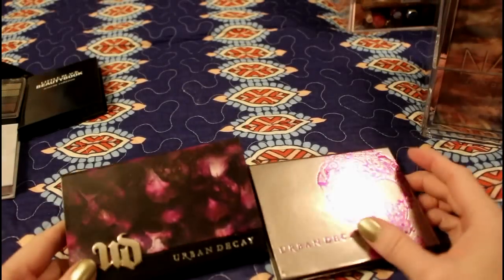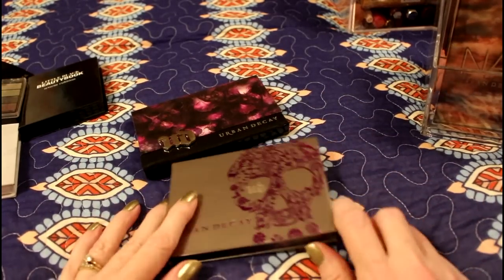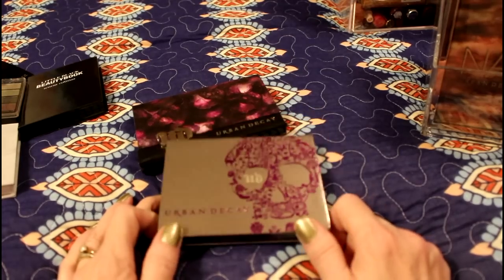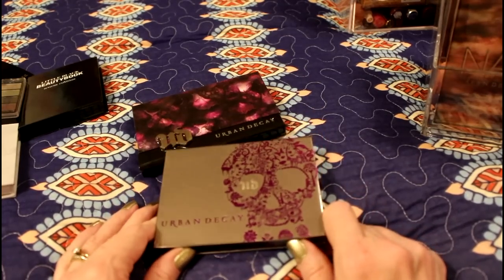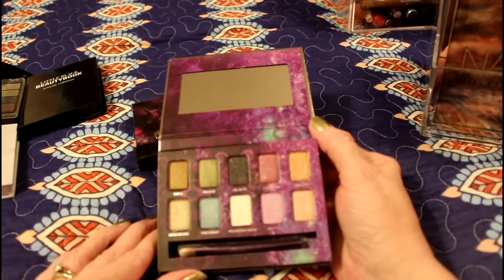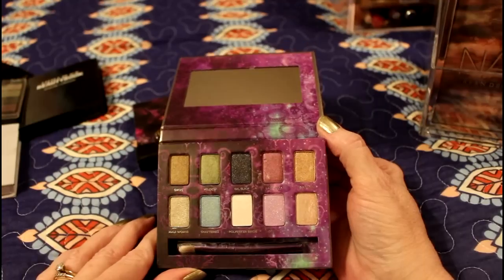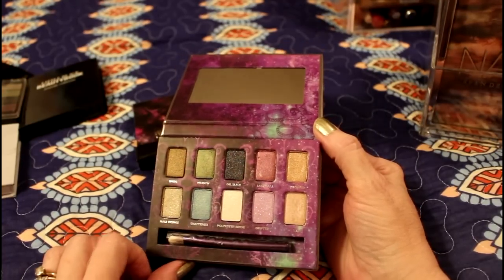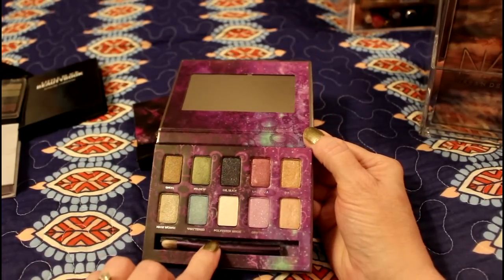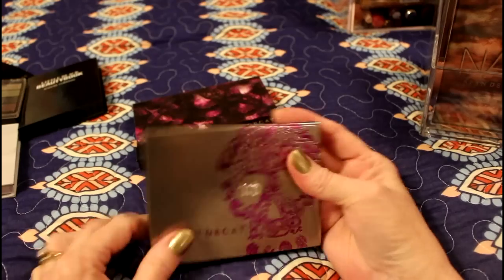I bought these also on sale, cheap. I watch for the sales on Ulta because they'll sell like a $30 palette for like $15. A lot of times the makeup goes on sale, and if you don't snap it up the next day, it's back to its regular price. So yeah, I got this on sale, and these are really beautiful colors. A few of them are in common with the smoked palette, but not too many.